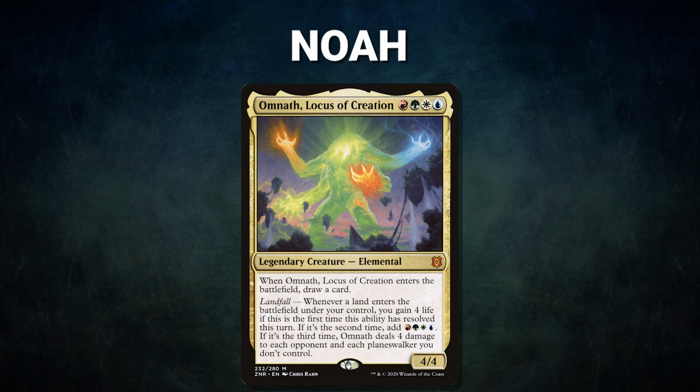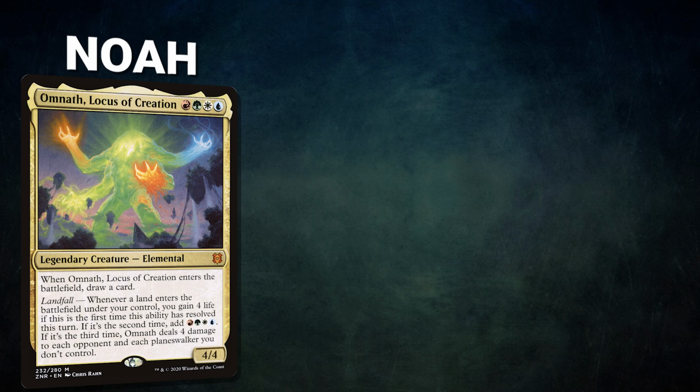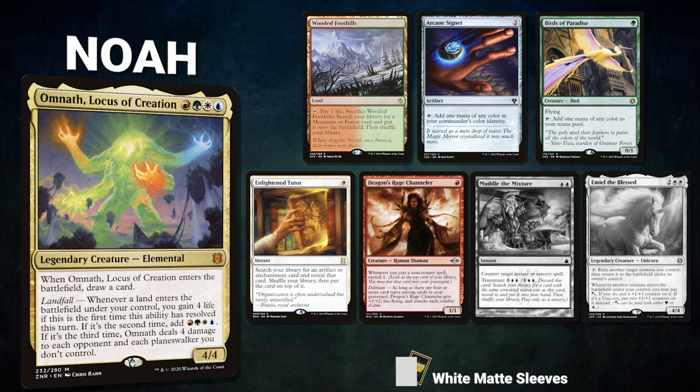Finally, we have Noah, piloting Omnath, Locus of Creation. This deck seeks to execute one of its many layered combos, including Landfall, Breach, Oracle, and Emil plus Dockside. Noah's opening hand contains a Wooded Foothills, Arcane Signet, Birds of Paradise, Enlightened Tutor, Dragon's Rage Channeler, and his London mulligans are Muddle the Mixture and an Emil the Blessed.